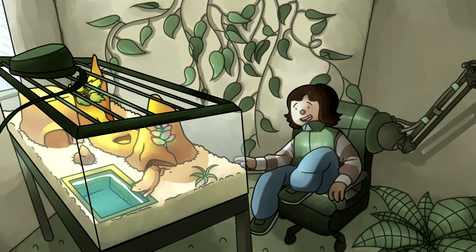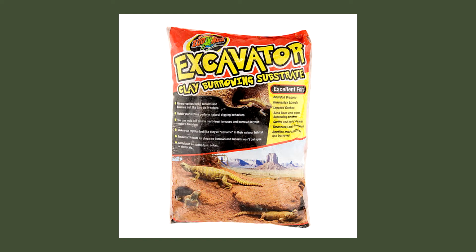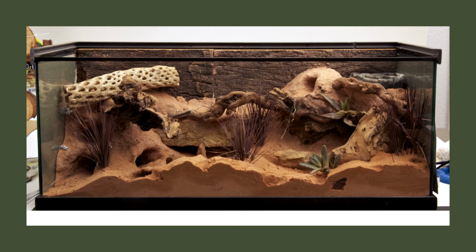For the actual hides and things in the enclosure, you can always use Zoo Med's excavator clay to sculpt tunnels and rocks, things for them to climb and hide in. It can produce some really unique looking enclosures.